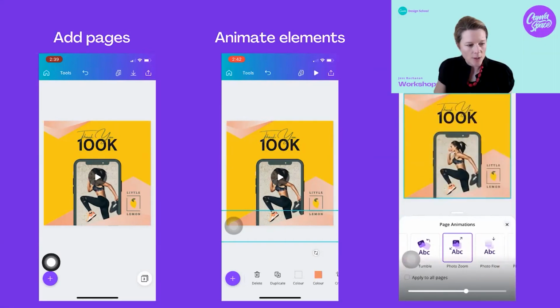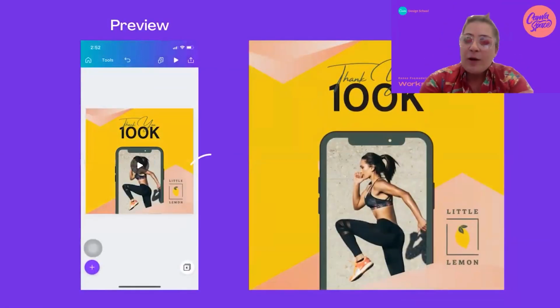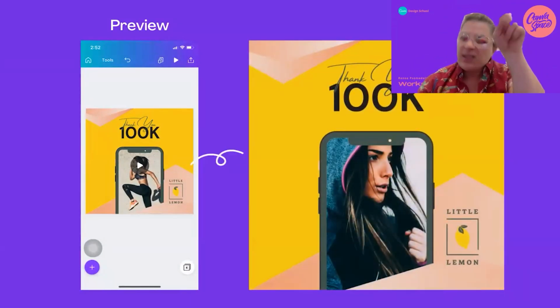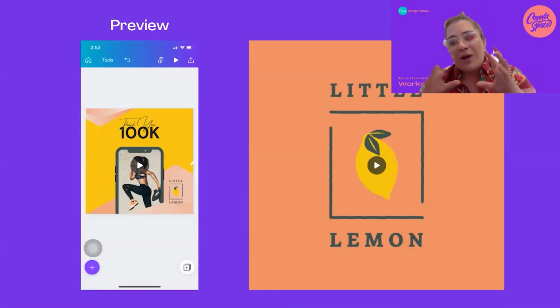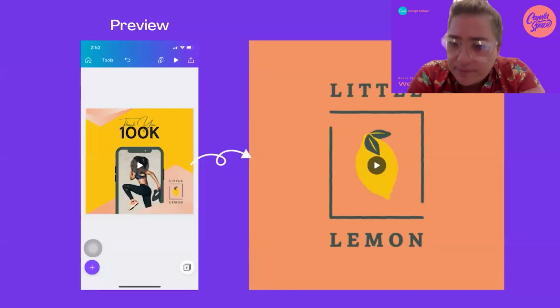Okay. So yeah, once I've kind of put all of that together, I have the option to preview. So you can see in the image on the left there is a little sort of play button in the top bar, and that's where I can tap to preview. That's going to play through everything. That's going to play music if I've added music. I'm basically going to see exactly what it looks like. Once I'm happy with it, then I'm going to hit download, and then this is my final product.